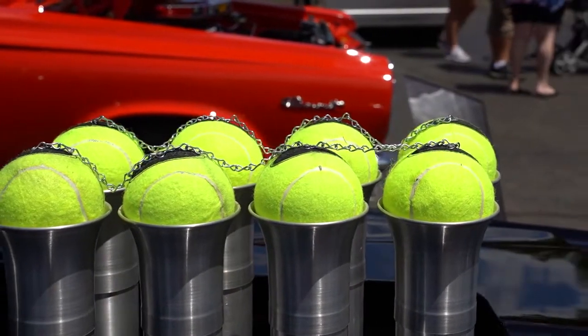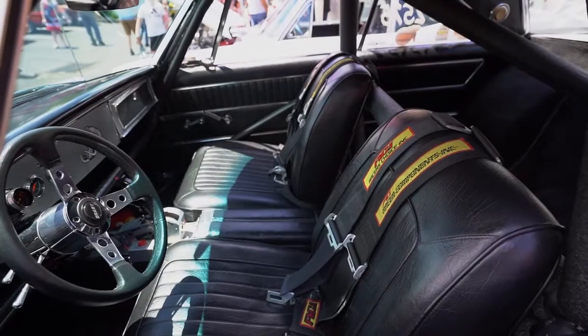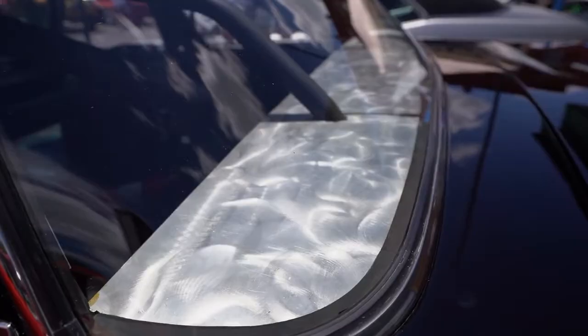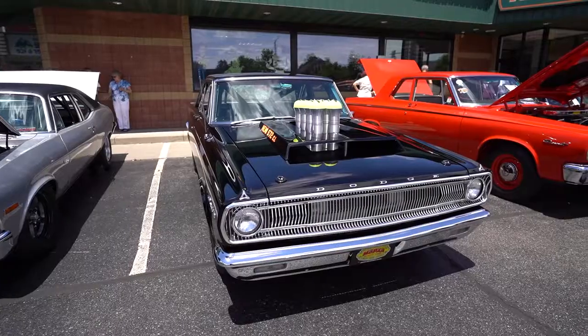Yes. Now you said at one point this thing was totaled from the firewall forward? Yeah, I hit a brick wall. Wow. Across the street from my shop. And did you do all that work yourself as well? Most of it. The body shop did the rest. It's nice when people do a good job to make a drag car look good as well as drive good. Thank you so much, Frank, for letting us check out your car. This is beautiful. Thank you. Absolutely.